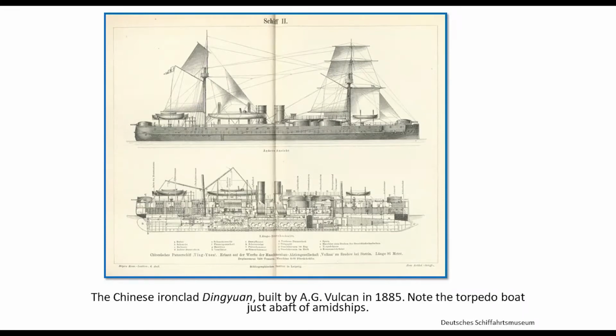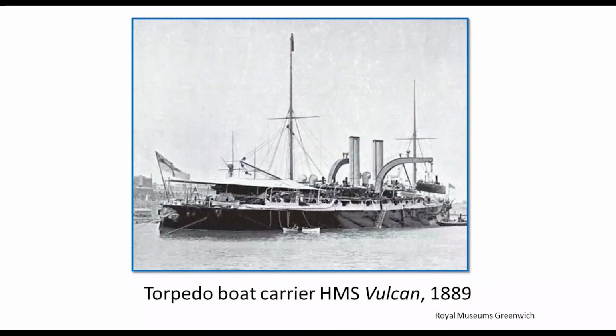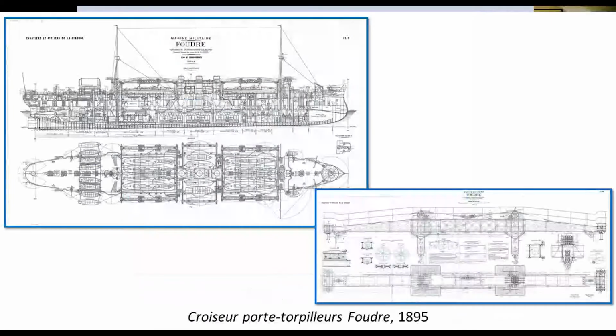Britain and France each built a dedicated cruiser-type vessel to transport and launch torpedo boats to support their fleets. HMS Vulcan, commissioned in 1890, served in the Mediterranean fleet into the early 1900s. I think it was decommissioned in 1907, but apparently found more use as a depot ship than in its design role. Foudre in France, commissioned in 1896, also served in the Mediterranean. It was converted to become a repair ship in 1907. It later gained some fame as the world's first seaplane carrier from 1910.